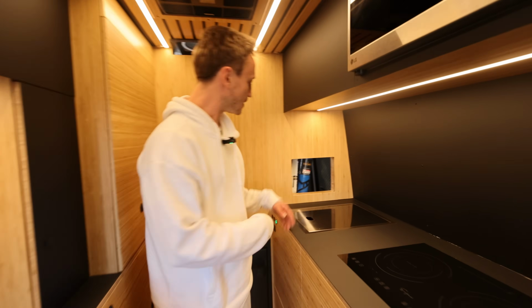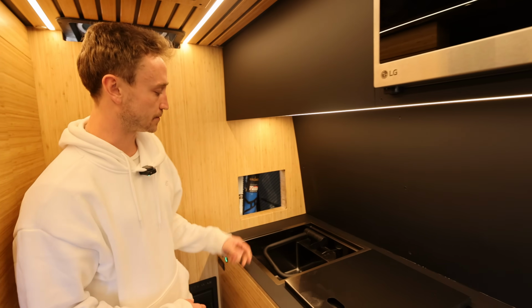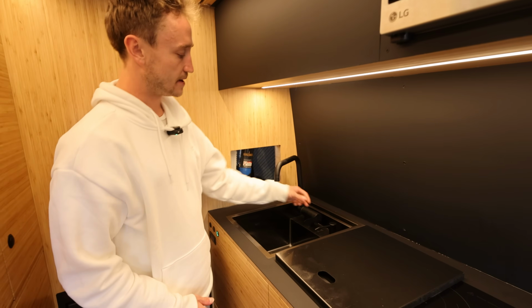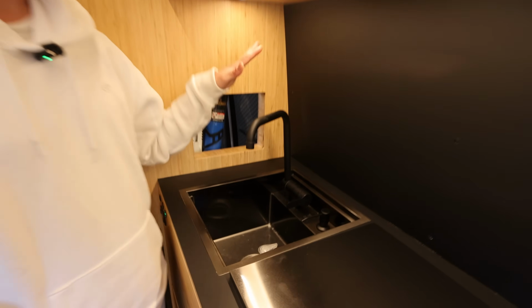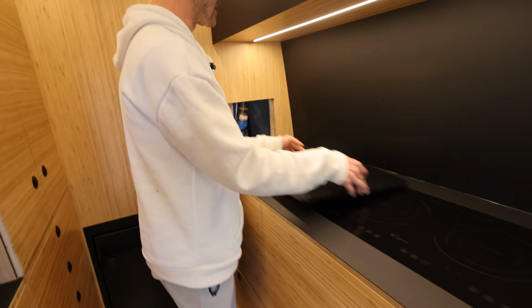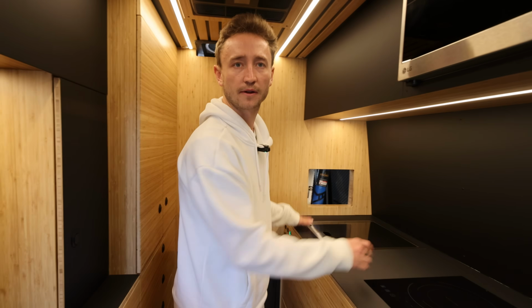Dual induction stove over here again. And this is kind of a cool new upgrade, although I'm not totally sure if we'll stick with it, but it's kind of like an invisible sink, so you can just flip this faucet up, then you also have your little soap dispenser here. This is all filtered water in here. But it's just kind of a cool little thing that if you need more counter space and you're not ready to use the sink, you just have extra counter space. Nice little hideaway. Yeah, I like it.